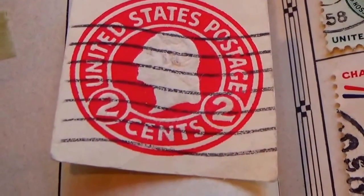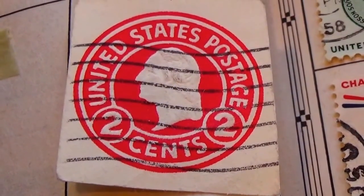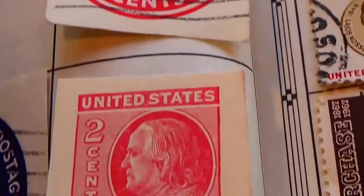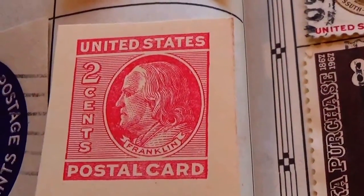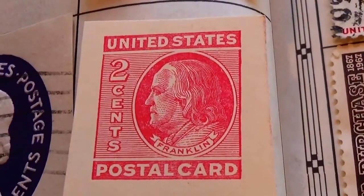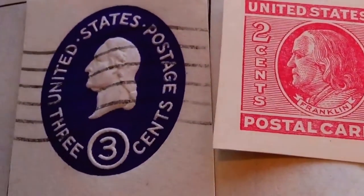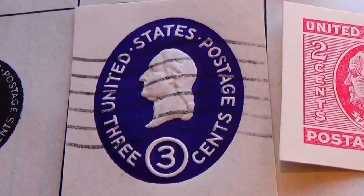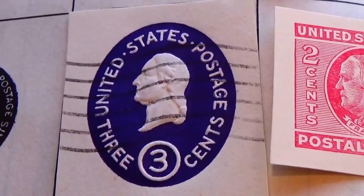Alright, this one you could clearly see it was on a postcard. A 2-cent stamp. This one clearly says it's on a postcard. 2 cents. Franklin. And right here we have a 3 cents. That one you can see was on a postcard.